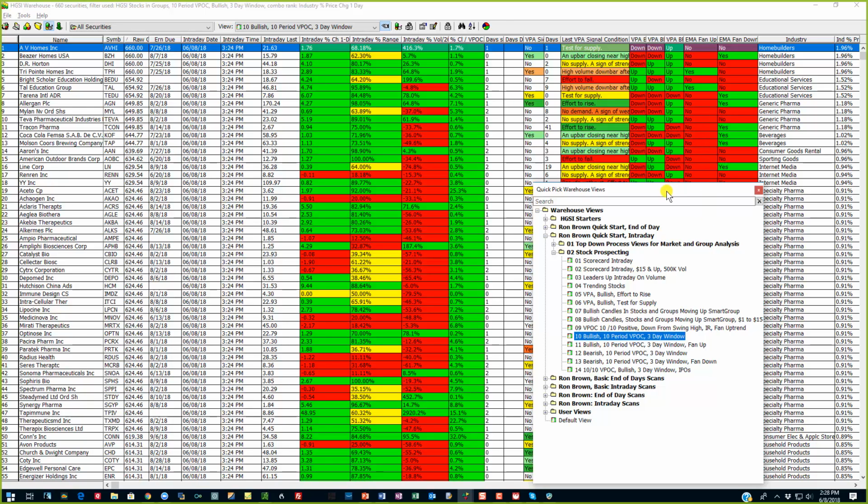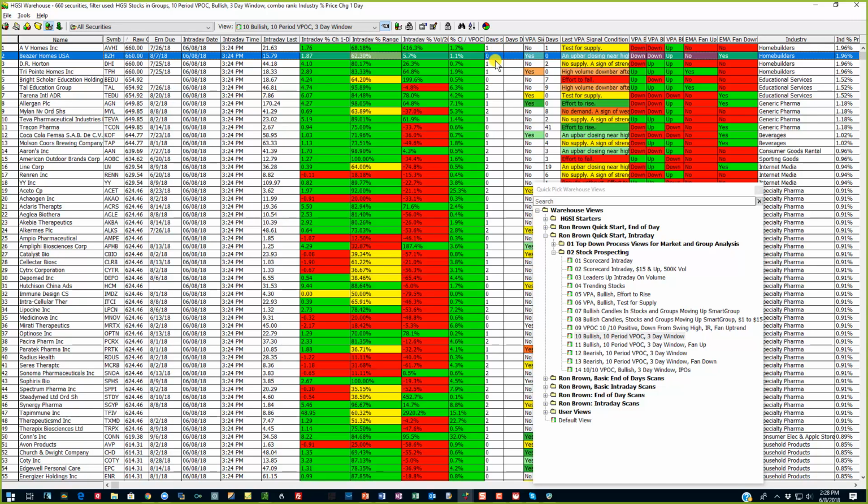You could do a full update of your database. Well, I could do that right now and get current data here, but that would take me 5 minutes because of my data, and I don't really want to do that right now. But this column represents the prior 3 days. So a 0 indicates that there was a flag yesterday, and there was also a VPA signal, and this is Beazer Homes, BZH.